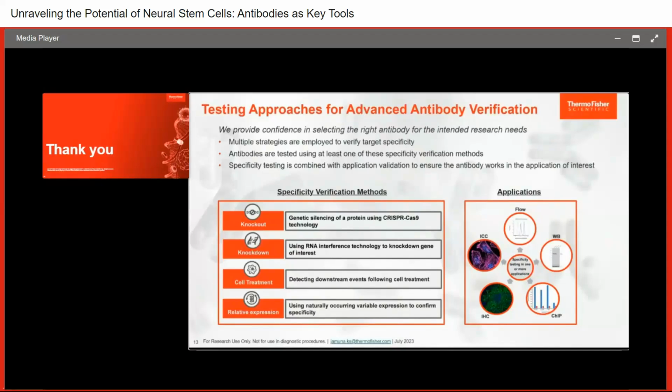Over here, multiple strategies are employed to verify target specificity, and all our antibodies are tested using at least one of these specificity verification methods. The specificity verification methods which we employ over here are knockout, knockdown, cell treatment, and relative expression. So in knockout, the gene for a particular protein is silenced through CRISPR-Cas9 technology. In knockdown, the gene of interest is knocked down using siRNA technology. Using cell treatment, we detect the downstream events following a cell treatment. And in relative expression, we use the naturally occurring variable expression of proteins to confirm specificity.